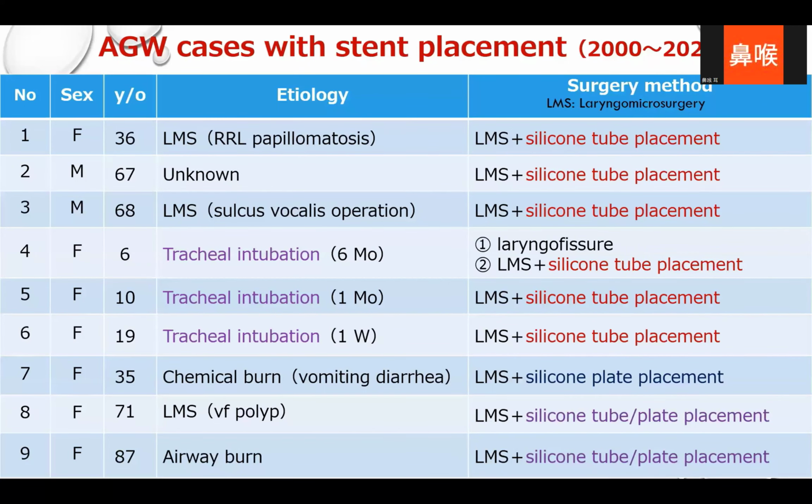This slide shows anterior glottic web cases with stent placement therapy from 2000 to 2021. Six patients were treated using silicone tube placement therapy. One patient was treated with silicone plate treatment. Two patients were treated with silicone tube plate placement therapy.